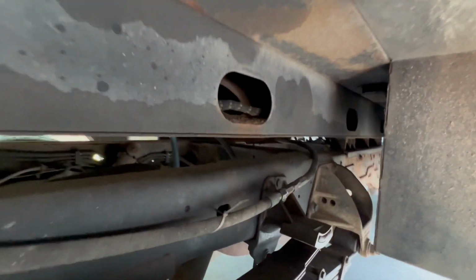Shot underneath. You can see the bed floor there. I don't know if you can see it, but it's nice and dry.